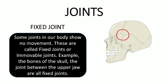Let's first talk about fixed joints. Fixed joints are also called fibrous joints or immovable joints. They do not allow any movement of bones. In these joints, the bones are interlocked with one another. For example, the bones of the skull, the joint between the upper jaw and the rest of the head, etc.